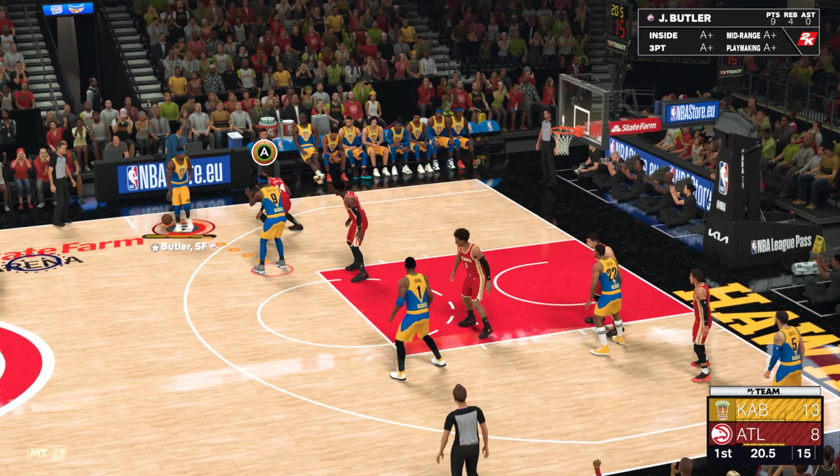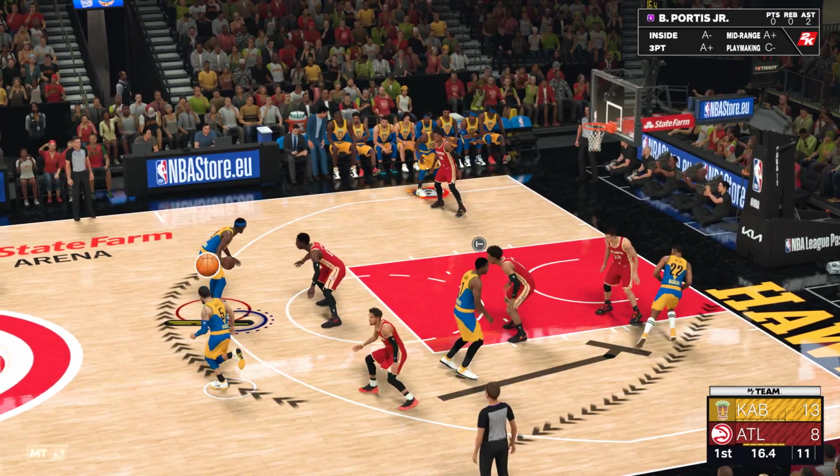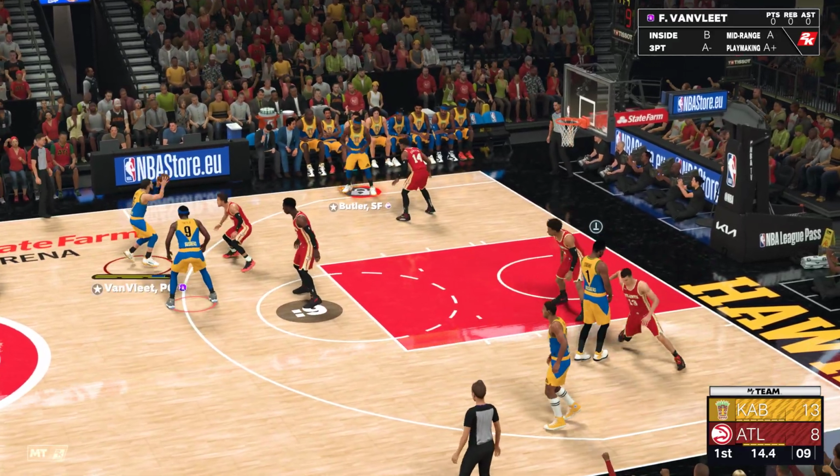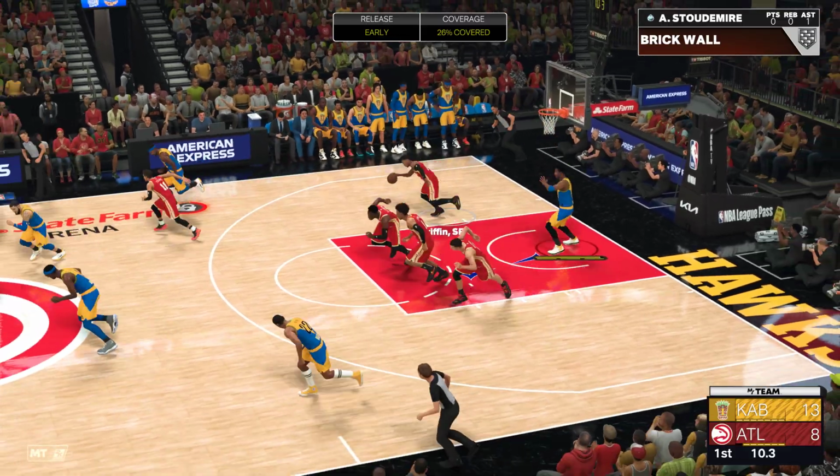Where was the defense? No help. You can't afford to give up these kinds of buckets. It's a 4-second differential between the shot clock and game clock. For 3, Van Vliet, and it's Griffin with the rebound.